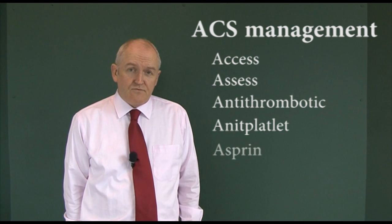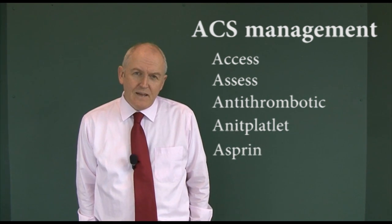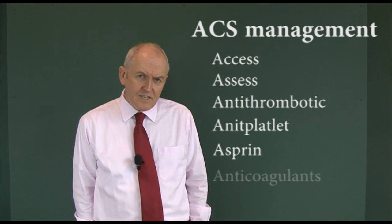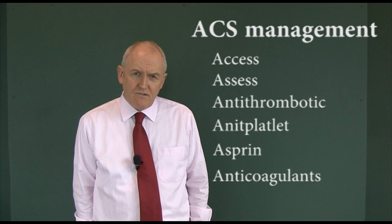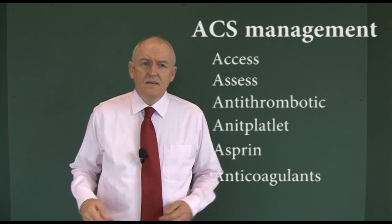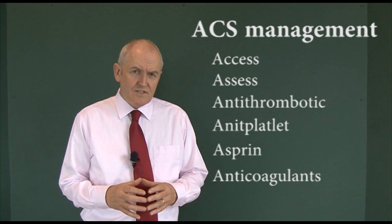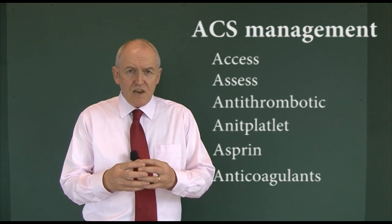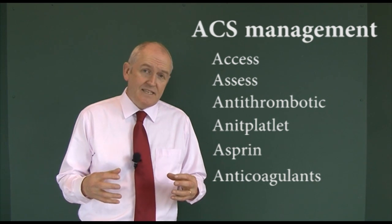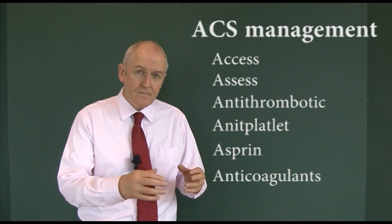A can also stand for aspirin, of course, which handily begins with A as well. A is also for anticoagulants, like heparin and fondaparinux. So heparin and fondaparinux are both anticoagulants. They will stop the blood coagulating, and if there's any red thrombus there, as you would get in an ST elevation myocardial infarction, they will stop that getting bigger.